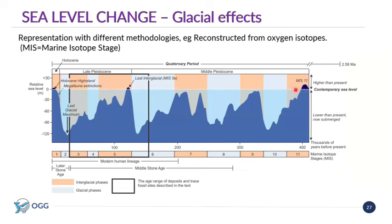So, and the odd numbers here, MIS 11, 5 and so on, odd numbers represent above sea level, and the other ones are below sea level. So there's the last glacial maximum about 20,000 years ago. And within there, the modern human lineage goes back to 60,000 years ago. The Later Stone Age, Middle Stone Age goes back to 85, 90,000 years ago.